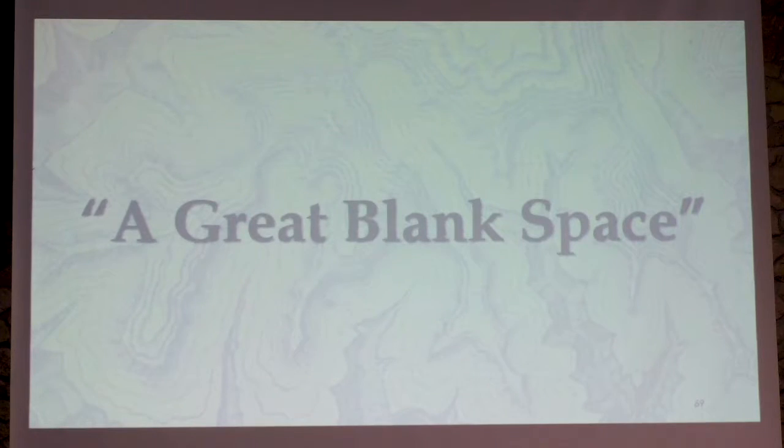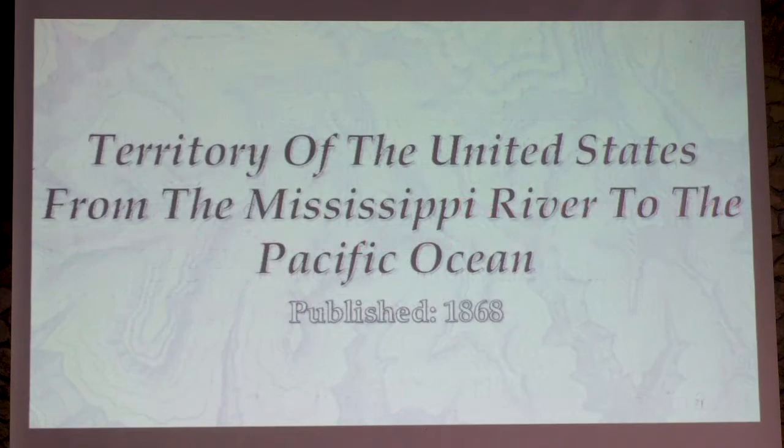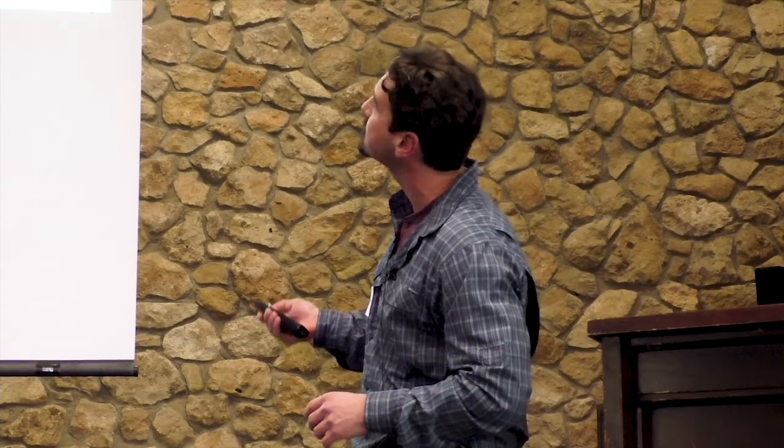Now, I want to talk briefly about this great blank space here. In this map, territory of the United States from the Mississippi River to the Pacific Ocean, concurrent to, or just a year before, John Wesley Powell and his crew and his students are in the Colorado, in the Rockies, probably starting to plan for the famous initial 1869 expedition. Let's take a look at what this map looks like.